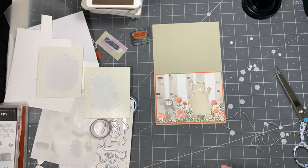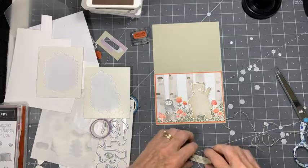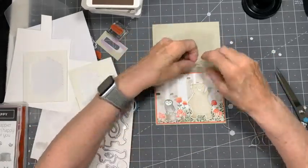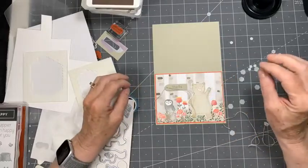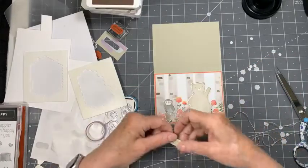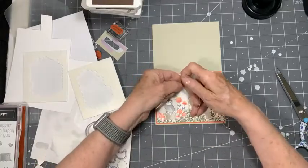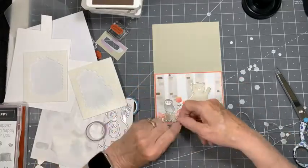And I'm going to pop it through the hole of my label, the little hole there. How do I feel about this label? You know, I'm going to be happy with it for the moment, okay? So I'm going to pop that through there, and what I want to do is tie a bow.